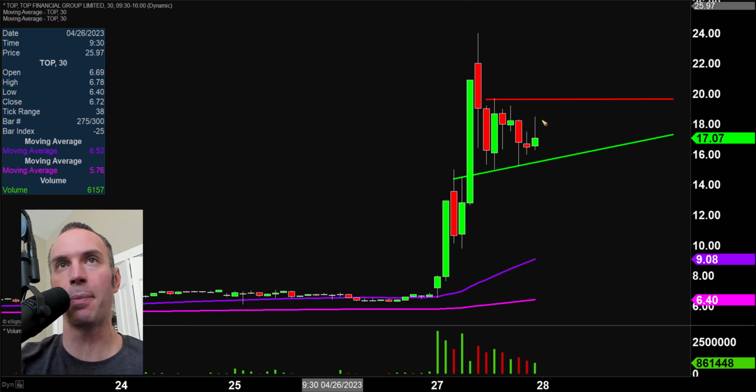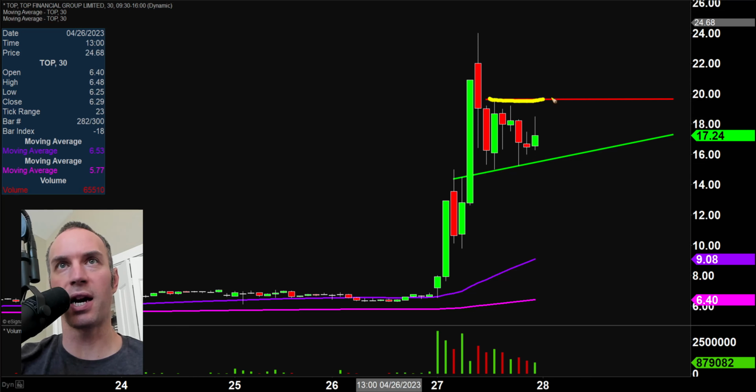So is it guaranteed to happen? No. But is it plausible? Is it logical to think that if the price comes up here and pushes up through 20, that break in and of itself could create additional buying pressure? That's certainly a plausible outcome. And then you just have that lower support trend line right there. And then, like I said, you kind of have the little pattern here.